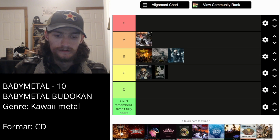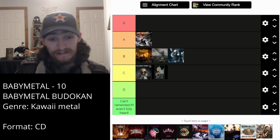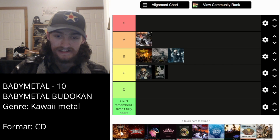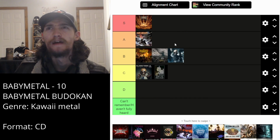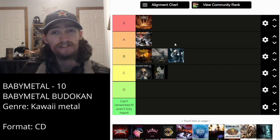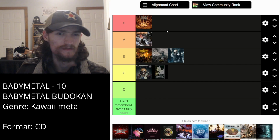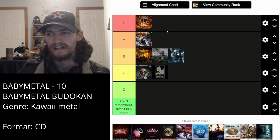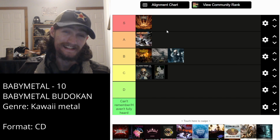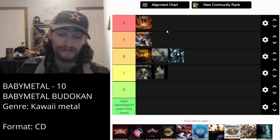Then we got BABYMETAL BUDOKAN, their recent live album. Found this at my local music store, picked it up because it was, not cheap, but it was a good price, and I was like, oh yeah, BABYMETAL, nice, and I really like this. I'm actually going to put this in S tier because BABYMETAL are just so phenomenal live. Their studio albums are great, but there's something special about hearing them live, and something even more special about seeing them live. I actually have a Blu-ray of the original Budokan show, Red Knight and Black Knight. I've not yet had the chance to see them live in person, but it's gonna happen one day, and I cannot wait for that day to come.